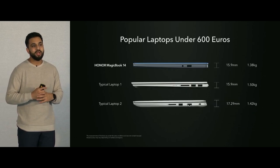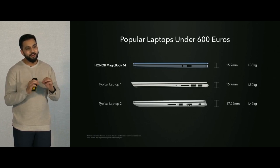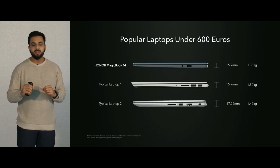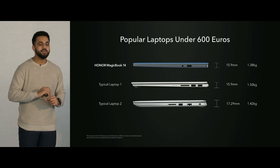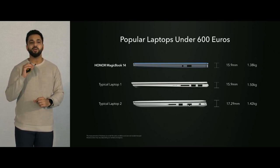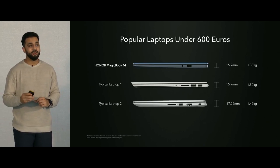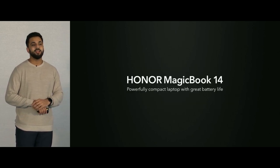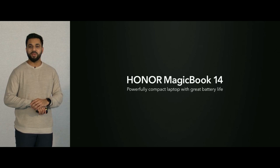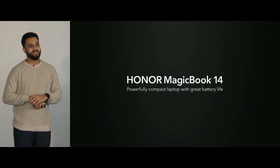But when you actually look at the 600 euro mark and that market, the current laptops are very bulky, they're very heavy, or their battery life is very mediocre. So it's not supporting the users in the way that they need and in the way that they want. On that note, I'm happy to announce the Honor MagicBook 14, because that's exactly what this laptop has been made to do. So here's a first look at the laptop itself.